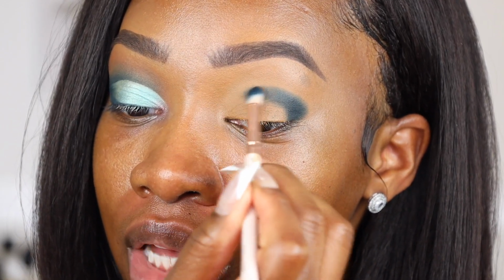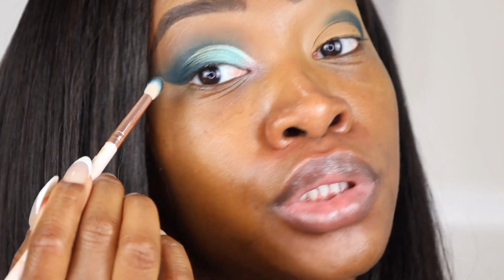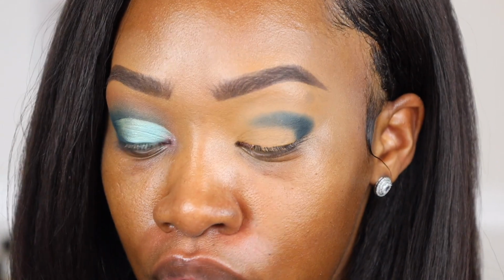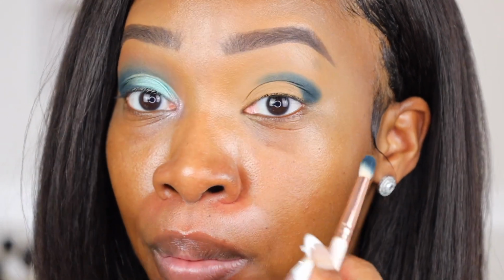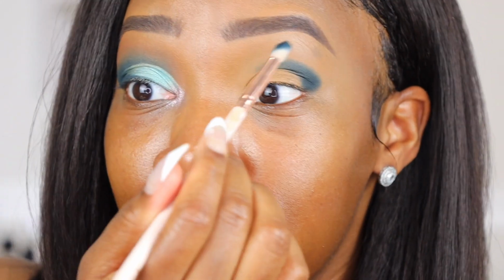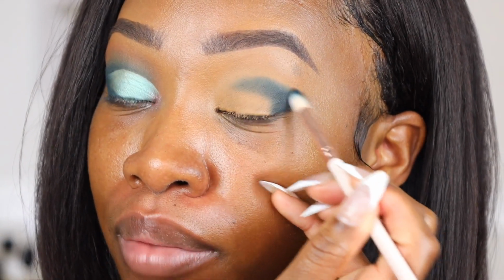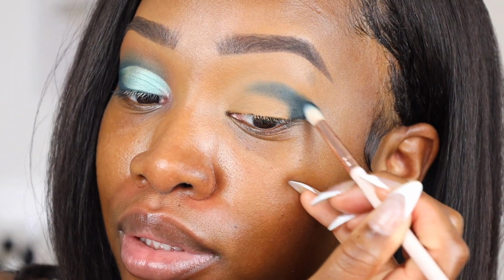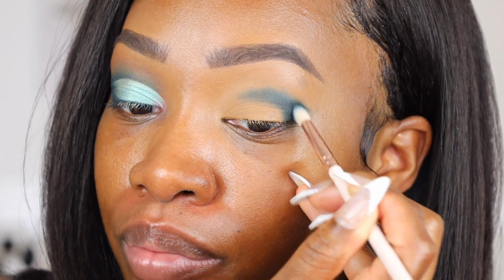But as I come this way, I kind of want to taper it off. Y'all see how we're kind of tapering off as it comes over the lid, because we don't want that deeper shade to overpower like right in this area. You know what I'm saying? So we kind of just want to bring it lighter that way. Never dip into right here after you go into the color, because then you gonna be making a mess, and that is the opposite of what we want. Around the edges of this, I'm just kind of making them softer by going in circular motions.